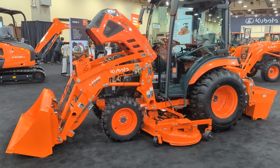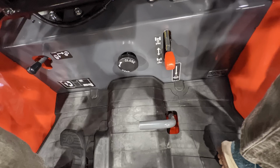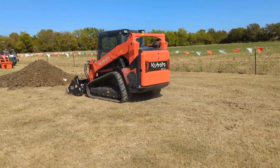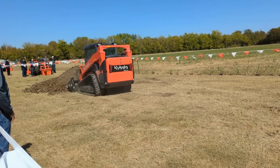So lots of changes coming to the LX, some very, very significant upgrades. We're going to see shipments on this start in March of 2023, and there is some existing field inventory out there of the older models that are going to be available here for a little while at a slightly lower price point. The next big upgrade that we're seeing is over in the SVL 75.